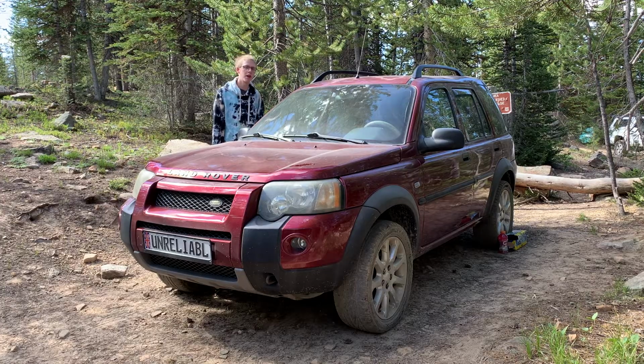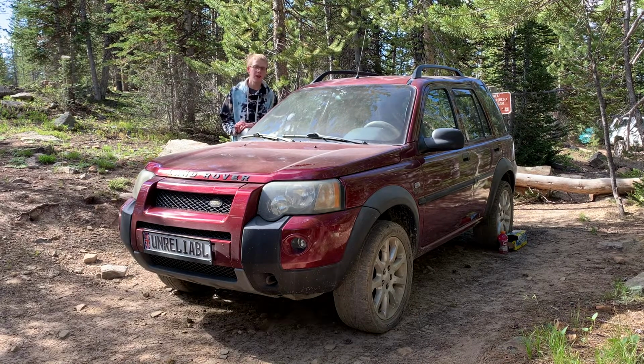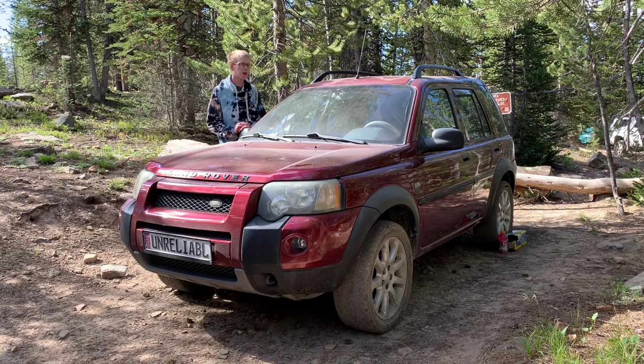Also, it turns out I'm being eaten by mosquitoes, but also it turns out I'm not that bad at off-road driving. Really amazing for $950, the most unreliable anything I've ever owned or experienced, and it really impressed.